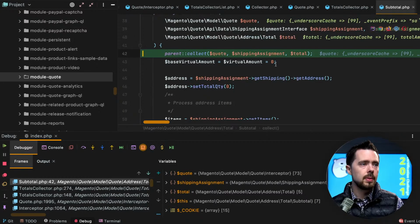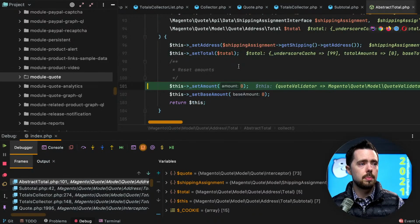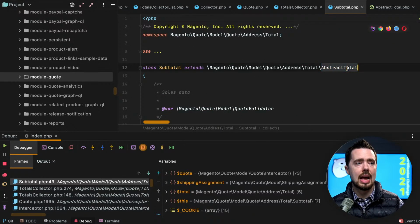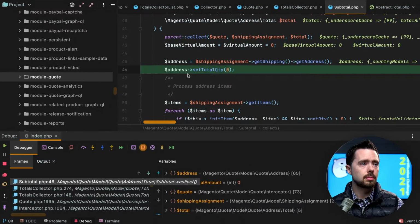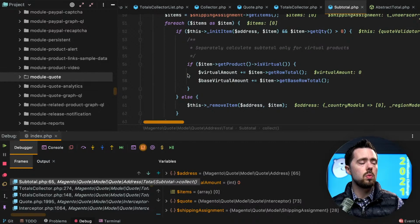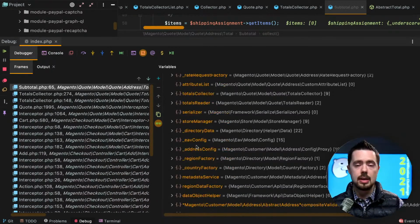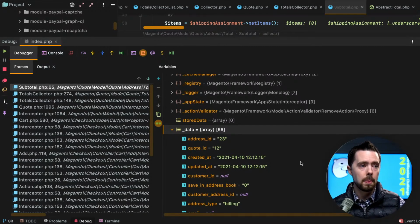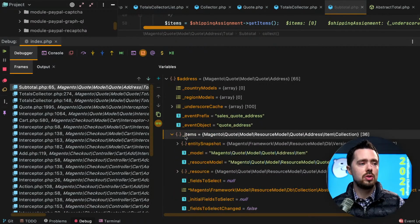All right, collector, collect. Here's a subtotal collector. The parent is not important, but in order to create a total collector, you will want to implement or extend the abstract total class. And this is pretty much the process. So we have our address, shipping, we're getting our items, initialize item, whoopsie. Oh, here's another important thing to remember. That's right. So this address right here, I believe, and I think this is on the test, so I'm glad this came up. This is why it's important to dive into this stuff here. Okay, the address type of billing, what items are associated with that?